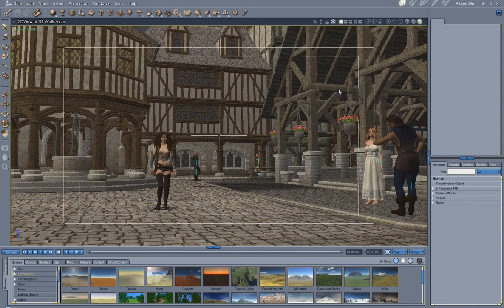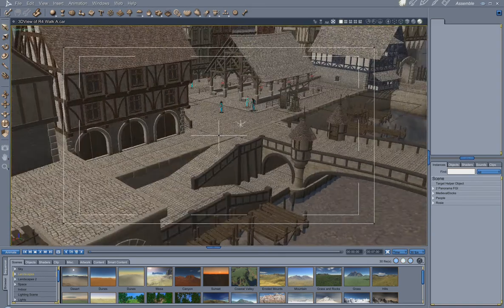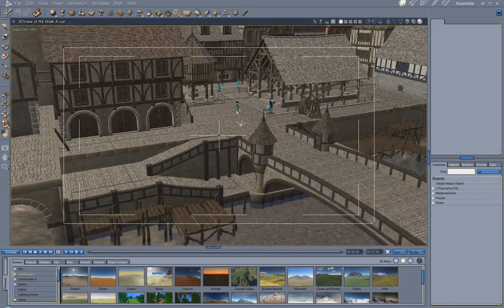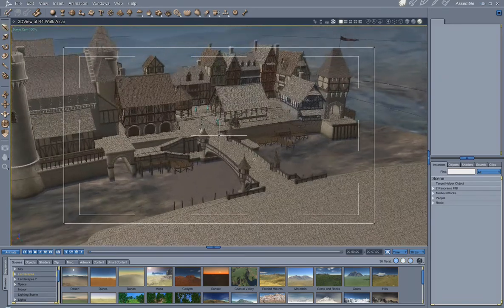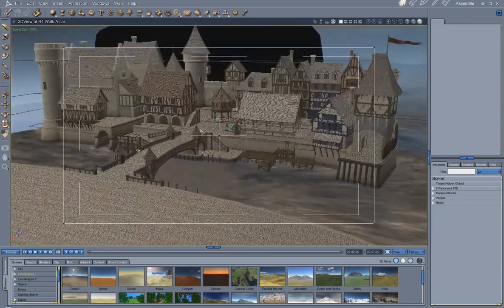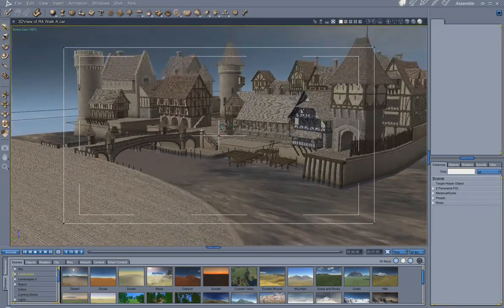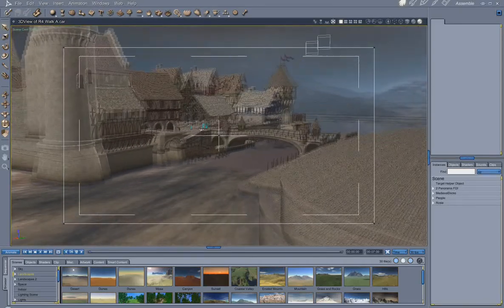Now if we come over here and close out on this one, we're in the scene that we were just looking at. If I switch to the scene cam and pan around a little bit, you can see our little rigged figures highlighted in blue wires there. Now if I zoom back out a bit, we'll see that I'm using Favreau's Medieval Docks product, which is just fantastic.